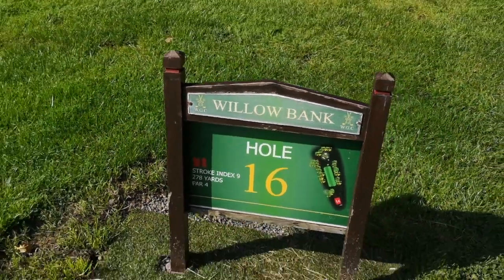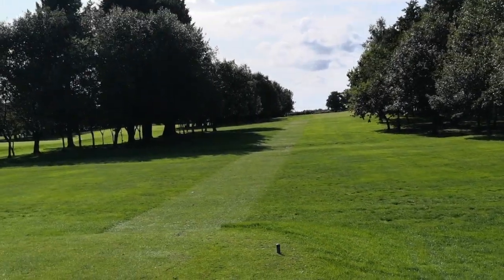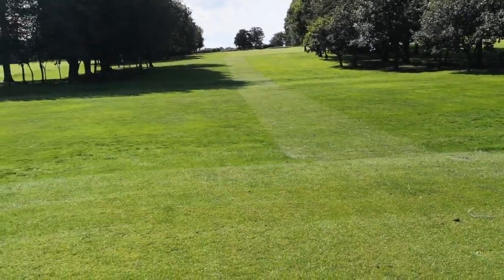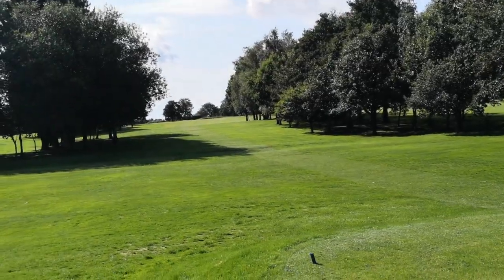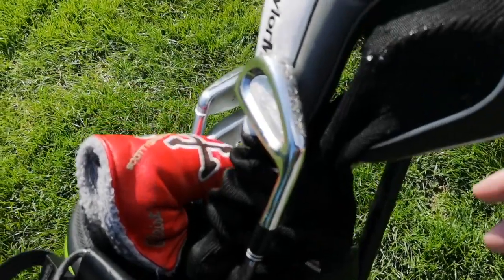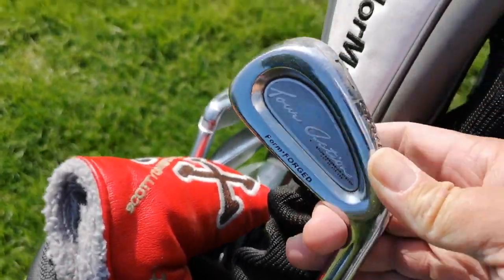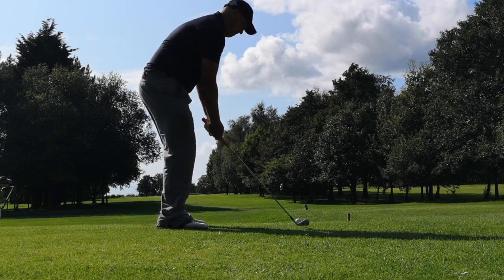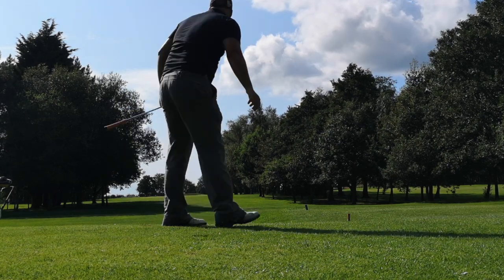278 into wind. It's quite narrow off the tee, with some get out on the right hand side. I'll tell you what, this course really does prefer a fader of the ball. So I think, oh, 2-iron again. I think a nice 2-iron into wind. If I hit it 180, I've got 120, even less than that, got 100 in.